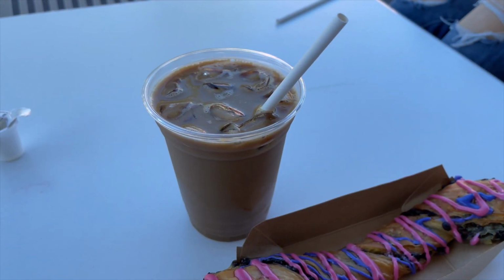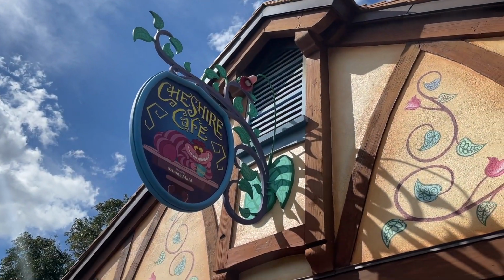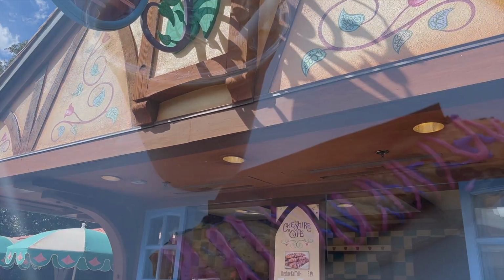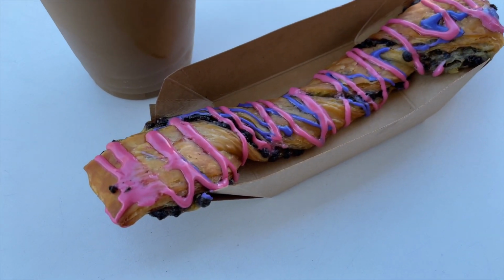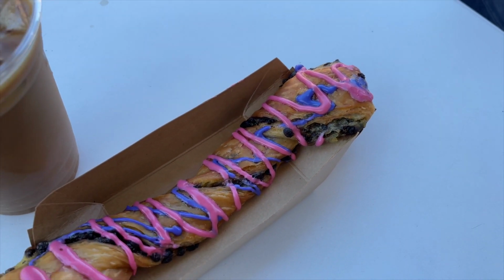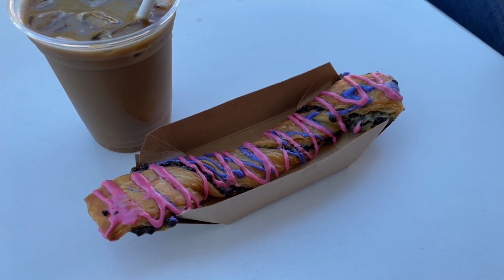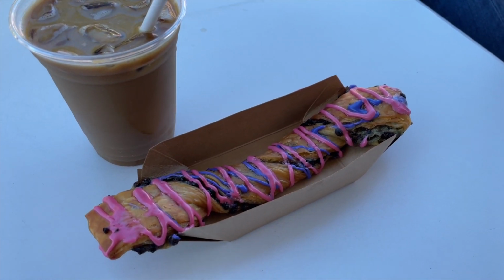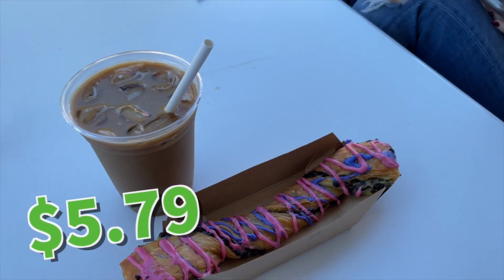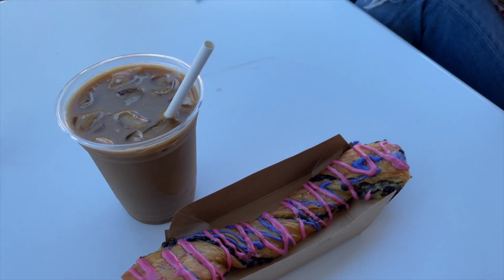All right, so for our snack that we grabbed at the Cheshire Cafe, we got, of course, because you have to, the Cheshire Cattail. It's one of my favorite things in Magic Kingdom. It is a super sweet pastry that has melty chocolate chips in it and then icing drizzled all over the top, and it's purple and pink icing. Truly, this is a sweet pastry lover's dream, and it's only $5.79, which makes it one of the cheapest snacks in Magic Kingdom.